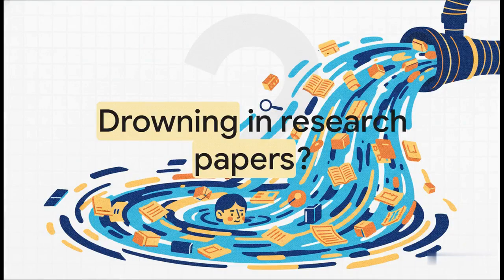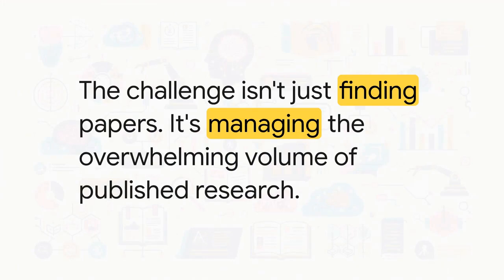You know this feeling, right? If you're a researcher, you are all too familiar with it. It's that feeling of just being completely swamped by the sheer number of new studies coming out every single day. Trying to keep up can feel like you're trying to drink from a fire hose. And that really is the heart of the matter.